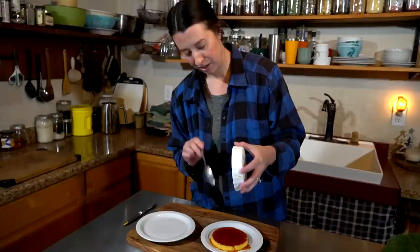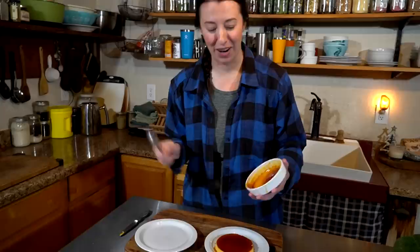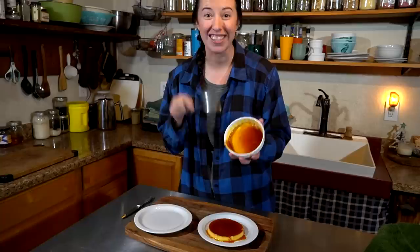Well, it's been 24 hours and we are flipping over our flan, seeing how it turned out. It turned out awesome. I am so excited since this is my first time making this. I didn't really know how it was going to work out. And this is exactly what you want.